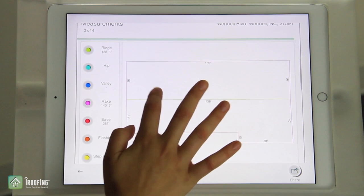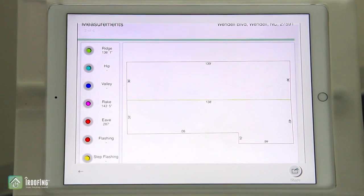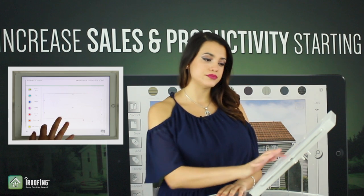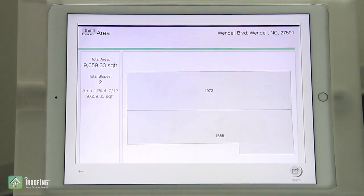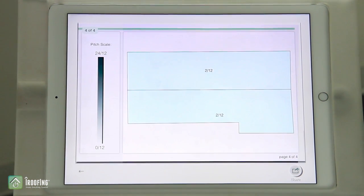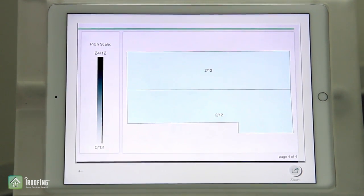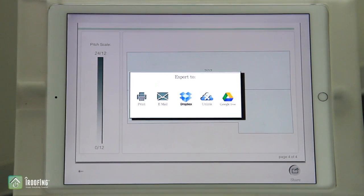The second page details a linear diagram with each of the individual linear measurements, as well as the totals calculated for each part of the roof. The next page has our roof area square footage for each individual slope, the total area square footage, our total slopes, and our square footage for each pitch. And the last page is our color-coded pitch diagram, a gradient scale of light to dark dependent on our low to high pitch. And we can share this document via email, Dropbox, Google Drive, and also print it out.